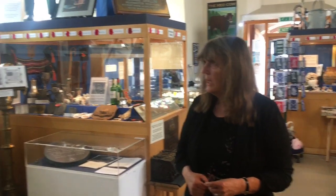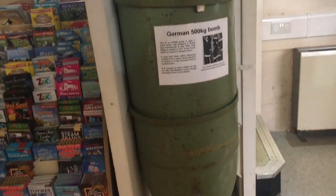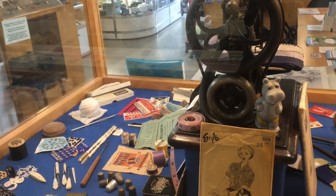The German bomb is a favourite with all the children, and so is the hippo hunt. In each of the cabinets we've got a tiny hippo, and the children go around the building and find the hippos, and then they get a prize at the end of it.